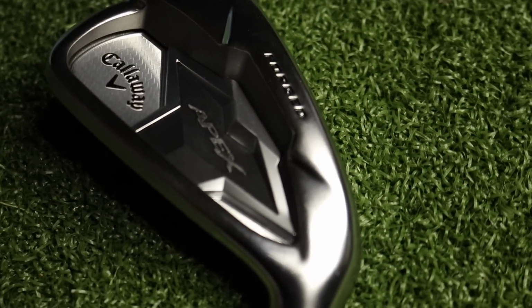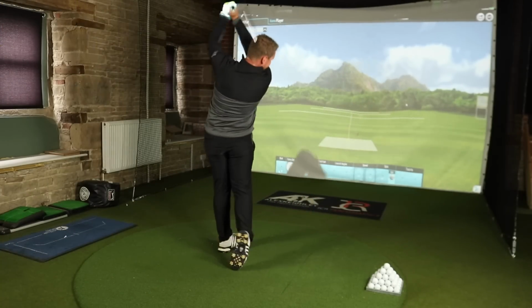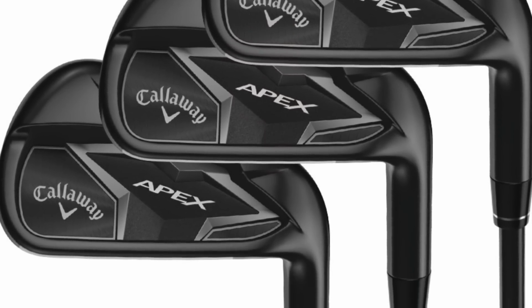All of these points are designed to produce an amazing feel, an amazing sound, pretty good distance, pretty good forgiveness, and that's not to mention the advanced CG locations we have in here. Tungsten weighting is located differently in each different head so that you get the optimum ball flight, the optimum launch conditions and the optimum spin for the shot you're trying to play. So for example, in a pitching wedge, the tungsten CG location is going to mean a completely different location to the 6-iron that I'm holding here, because the ball flight requirements for a pitching wedge are completely different to a 6-iron. And also guys, these things are also available in the smoked finish.